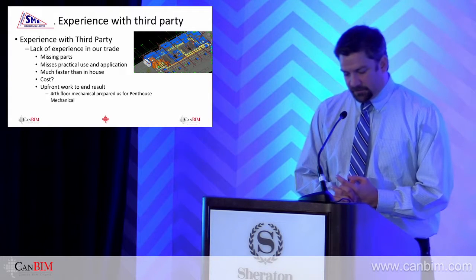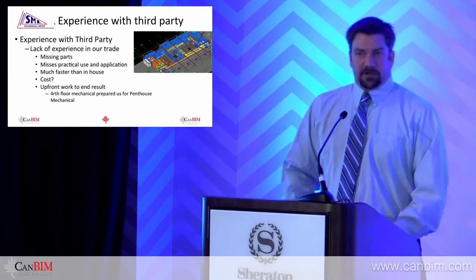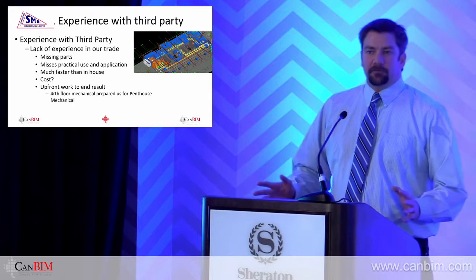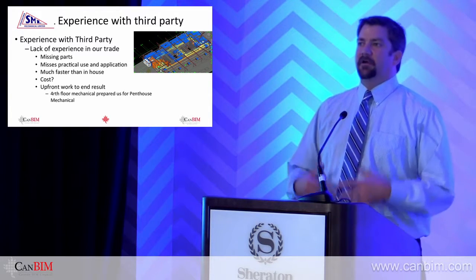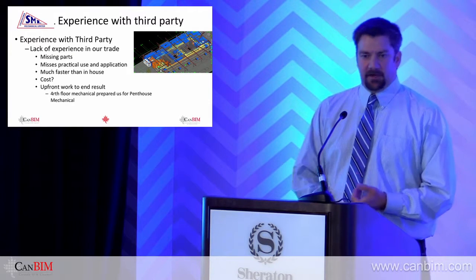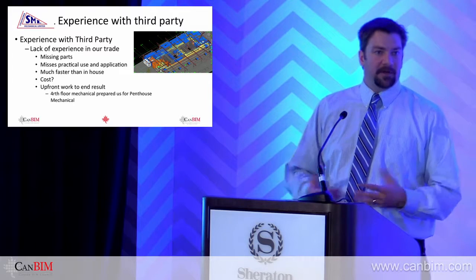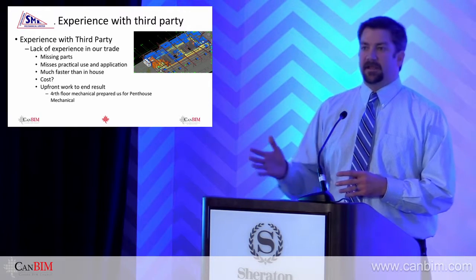The upfront work to the end result. In a way, we got a little bit lucky with the project that we're on. There's a 4th floor mechanical room and a penthouse mechanical room. We are realizing all the upfront work that it takes to model the building. Picking out the valves, the equipment, rerouting piping, everything, that takes a lot of manpower and a lot of decision-making up front.